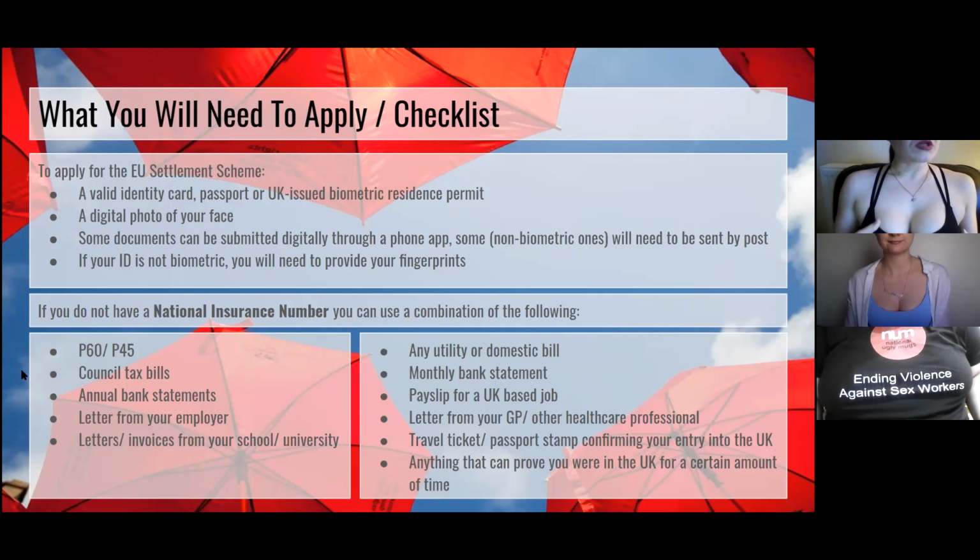However, the more time you can prove that you have been in the country up until the 31st of December, the less time you will have to do on your pre-settled status, and the sooner you will be able to apply for the settled status, which means access to benefits if you think that you might need them. So where possible, try to prove as long a time as possible for your presence in the country.